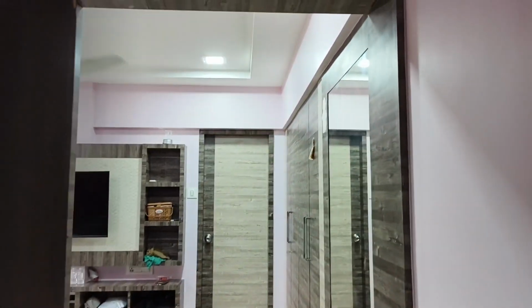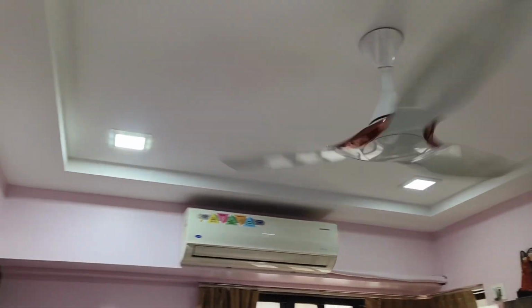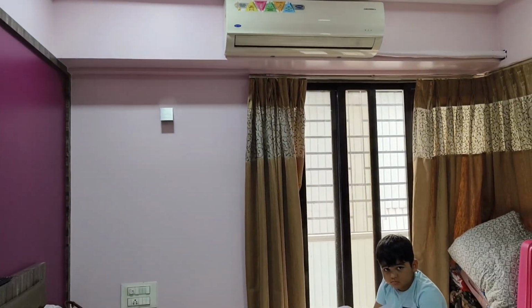This is the master bedroom area. Work is final with cleaning done.